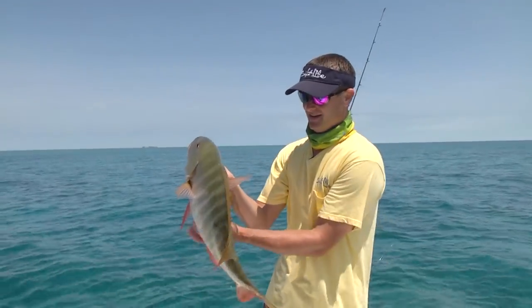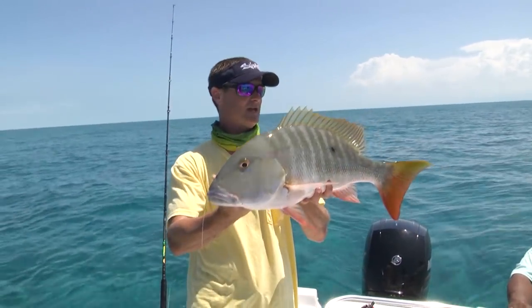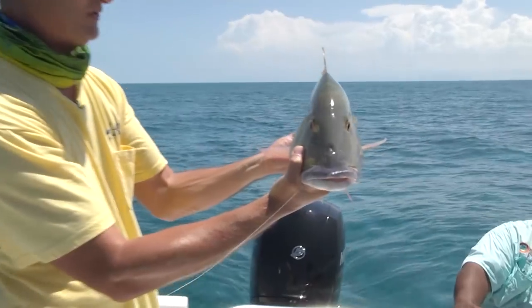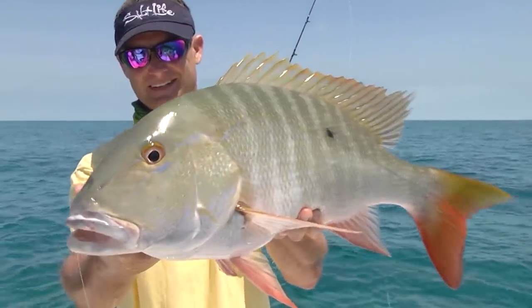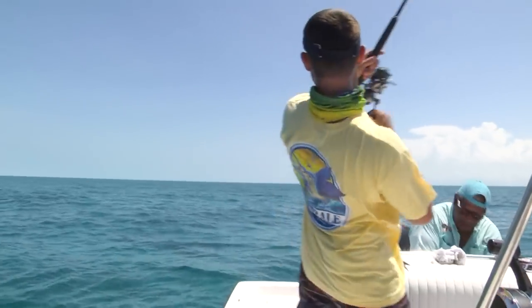Wow, man. Tell you what, the Bahamas is a really special place to be able to come out here and catch a mutton snapper like this in this shallow of water. Such beautiful fish. Check out the blues on his face and just the red in his eyes. Real, real pretty fish, and one of the best eating snapper, too. And this is the kind of fishing I like, one hit after another.